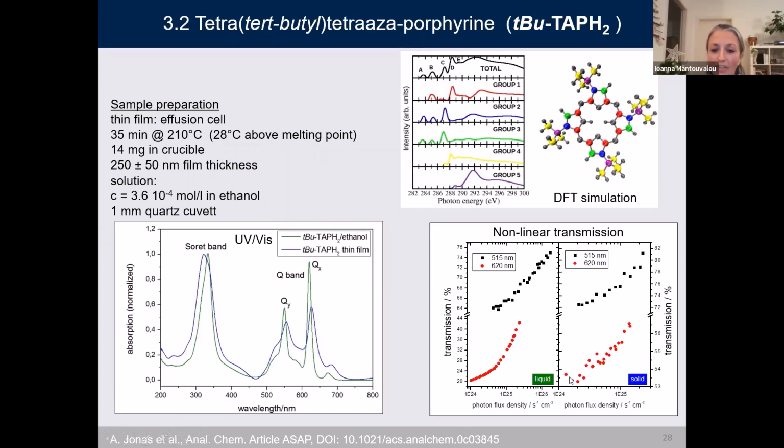So the challenge is to make a sample that can be excited in a way that a substantial amount of molecules are excited, but that is not damaged yet. So you see that we have to stop a lot earlier than for the liquid samples, and the changes here in the transmission are only a few %. So from the experimental part concerning the sample, it is more difficult to do it on thin films than on liquids. Just the sample preparation is different.